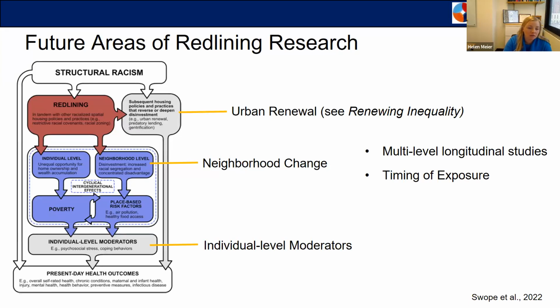And then another key thing that we need to capture better is thinking about neighborhood change over time in everything from both racialized displacement, but also segregation and concentrated disadvantage. And then, as Reed alluded to in some of his work, thinking about these individual level moderators, right? So things like coping behaviors, both individual and neighborhood social support might be really interesting areas of future research. And then, of course, both AddHealth and HRS, as well as other longitudinal cohort studies, are great for understanding multi-level longitudinal associations, and we should leverage them for that.